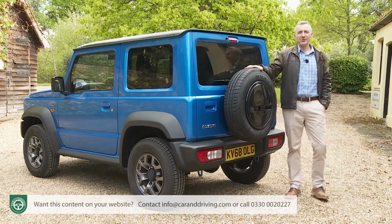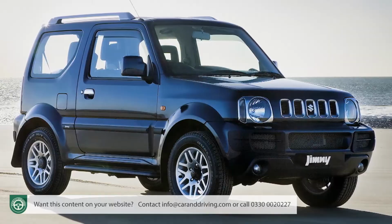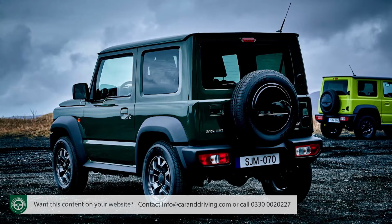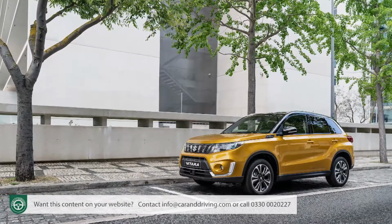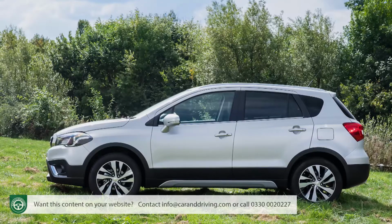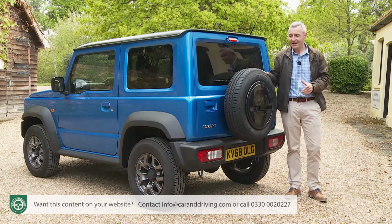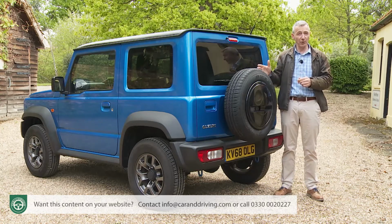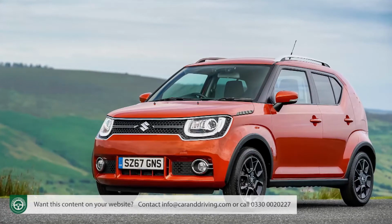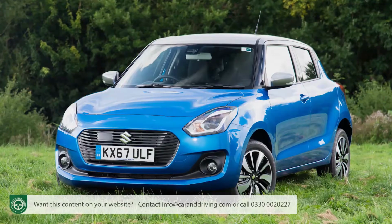When the previous generation model was launched, it had to try to appeal to families as well as farmers, but by the time this Mark IV design arrived in late 2018, Suzuki had plenty of more tarmac-orientated 4x4 and SUV models to appeal to those who want an all-wheel drive model of this type, but who are less interested in conquering the Serengeti. Now, if you're looking at the base spec SZ4 variant, around £500 more would get you a 4-wheel drive version of the company's city car-sized Ignis, and around £1,500 more would get you a 4-wheel drive version of the brand's Swift Super Mini.